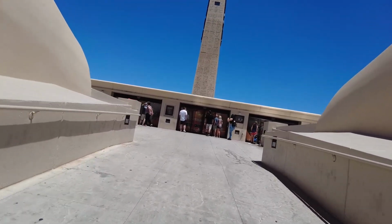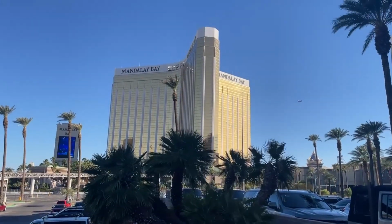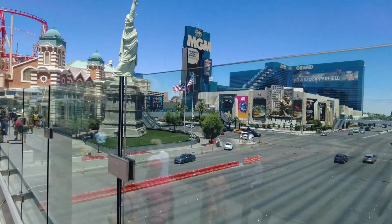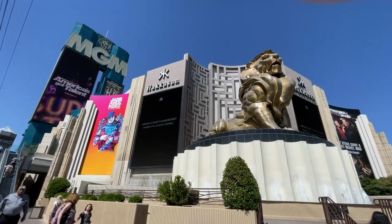If you plan on staying in the area, there are many hotels and casinos within easy walking distance, such as the Mandalay Bay, which is a high-end ocean-themed hotel and casino, the New York, which is a New York-themed hotel and casino, and the MGM Grand, which is the largest single hotel in the world.